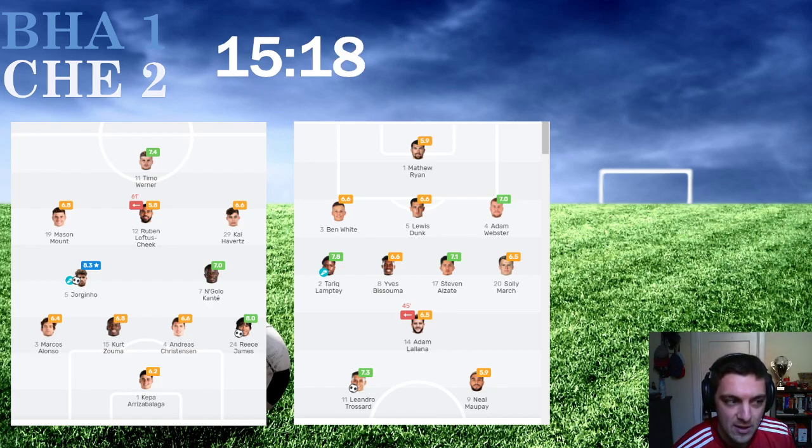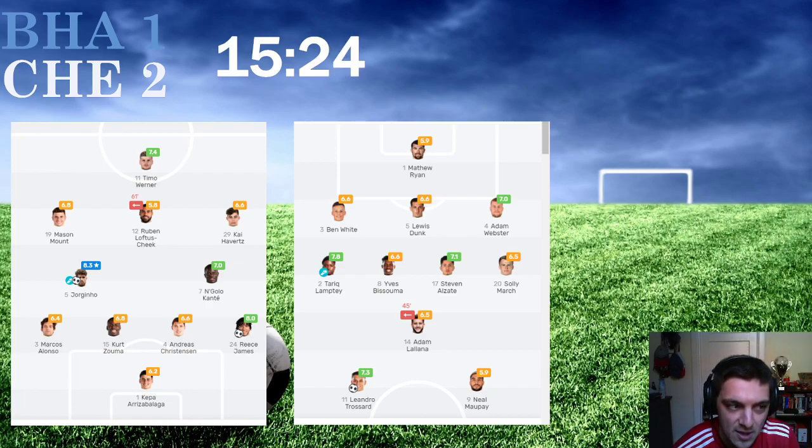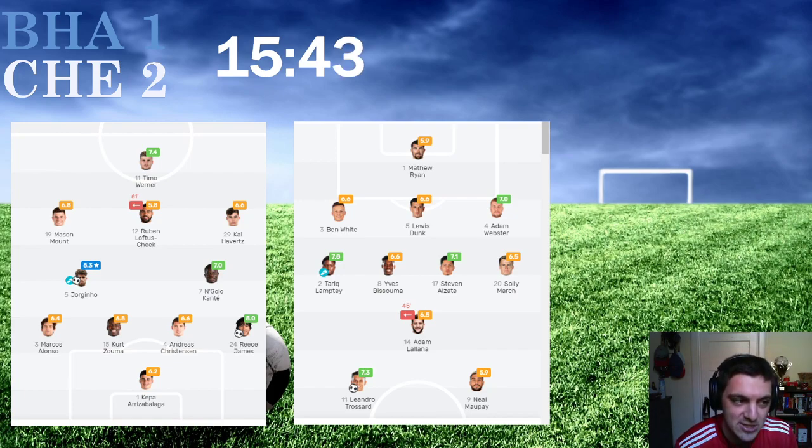Reminder that Brighton have already had to commit one of their substitutions, as Adam Lallana went off injured in the first half and was replaced by Adam Connolly. So now both teams with two subs remaining, as Barkley will be subbed now. We have just crossed 60 minutes, and he will be coming on for Ruben Loftus-Cheek. Don't expect any formation change. Should just be going into that 10 role just ahead of N'Golo Kanté and Jorginho.